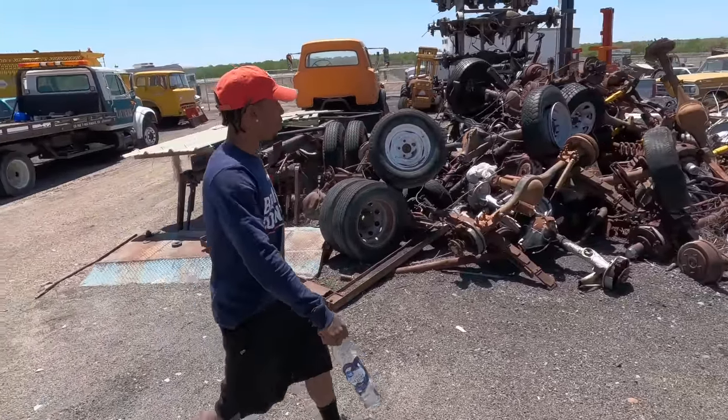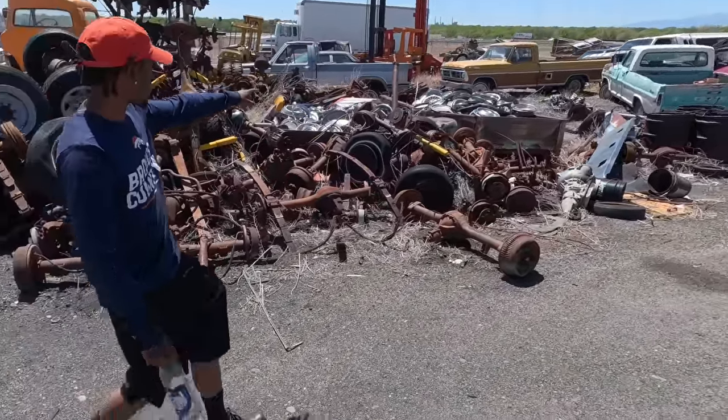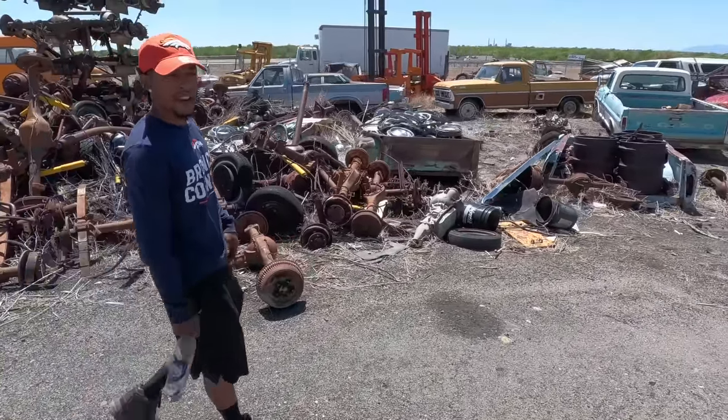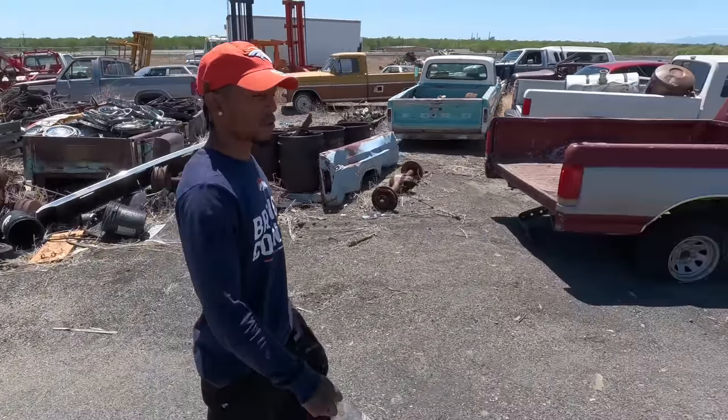Yeah, I mean, you're from Detroit, Michigan. Yeah, man. So all the stuff that's in here would be rusted where you're at. For sure. Rotted out, rusted. You haven't seen anything yet. Wait till we go to the back.